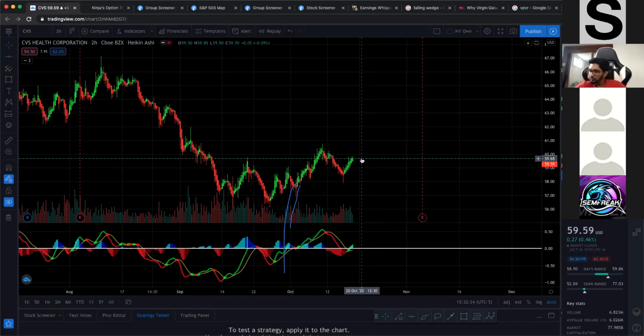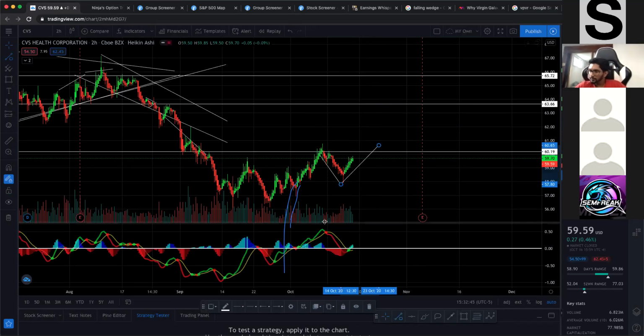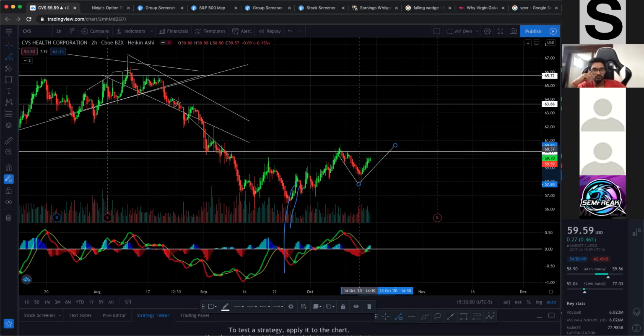Even though CVS is not at support right now, due to the catalyst it's going to push up higher. Basically, they're going to supply free vaccines. I'm looking at it, and there is a ton of bear candles. If it can take a couple of those out, it'll get short squeezed and run. CVS is a good time to enter. I would definitely enter calls right there. I agree. If it can break this 60.20 mark, it can fly due to the catalyst.